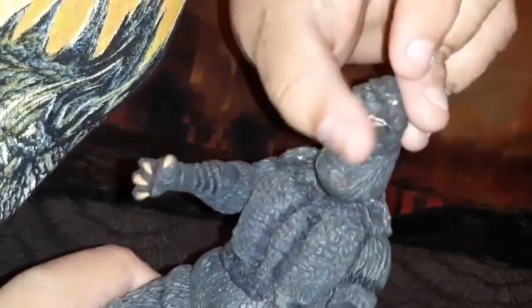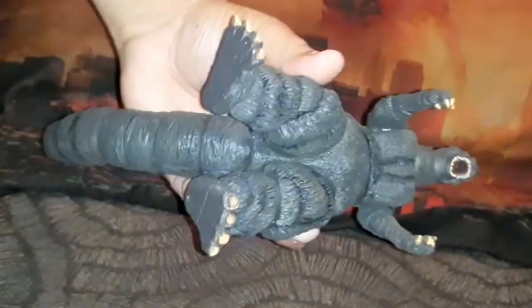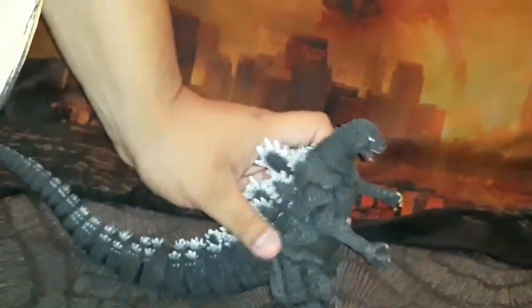around his feet, his arms, and of course, his head. And you can tell he can open his jaw so much. But yeah, their painting looks pretty cool. Their details look pretty awesome. They made the best figure of all.